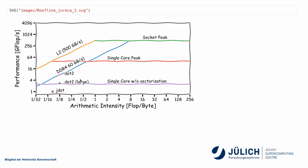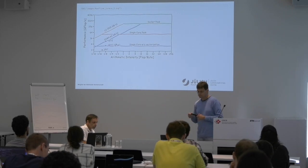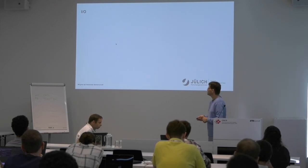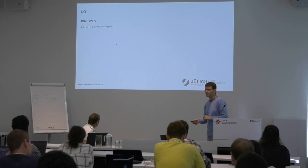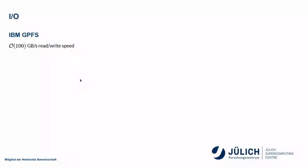All right, so we went through the different cache levels. We talked about memory bound and compute bound. But what if I have to load the data from disk? In Jülich, we use the IBM Global Parallel File System. Here we are using Lustre, but in terms of peak performance, there isn't that much of a difference. And we can load about roughly 100 gigabytes per second from disk. We actually can't do that on a single node because it's not connected with that much bandwidth to the storage. But we can access the storage from a job with about 100 gigabytes per second. So we are talking about the same order of magnitude here as the main memory.